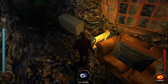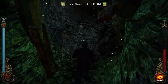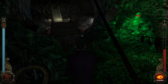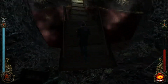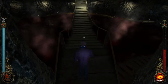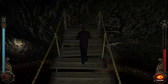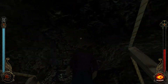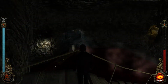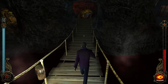Oh, here it is. CD-ROM. So, I don't know if that actually is useful for anything, but we now have it. Here's an entirely different bridge. Was this here before? I feel like this is added, because it goes absolutely nowhere. It's just a bridge. Alright. So we can look over the tar pits.